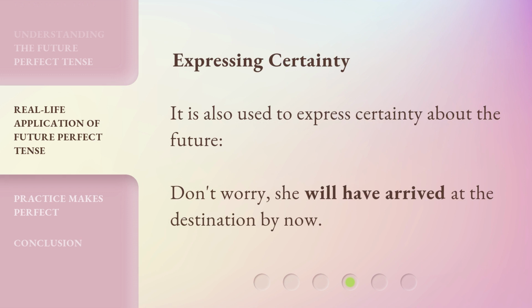Expressing certainty. It is also used to express certainty about the future. Don't worry, she will have arrived at the destination by now.